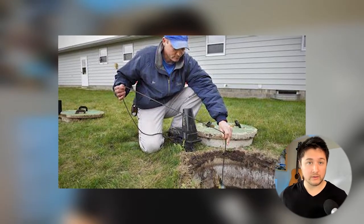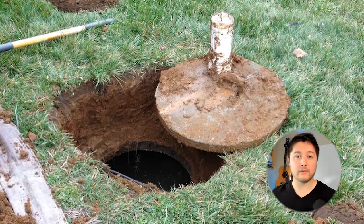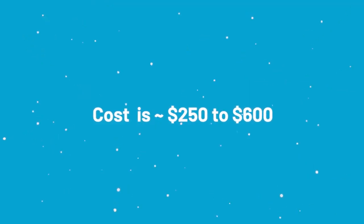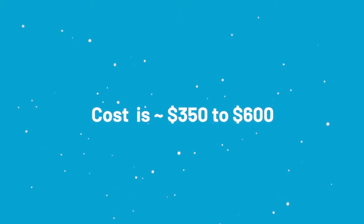This is one of those things where, if you are not connected to the public water system or public sewage system, then you usually have some sort of system where all your waste goes, and also a well. It is very important to inspect these, because if you have water that is poisonous, then obviously that's not the greatest thing to have coming through your faucets. The cost of this is usually around $250 up to $600, depending on what is needed, because there are different drainage systems and things of that nature. And in terms of testing the water, this is a cost that can be anywhere between $350 up to $600 based off of what type of tests you do.